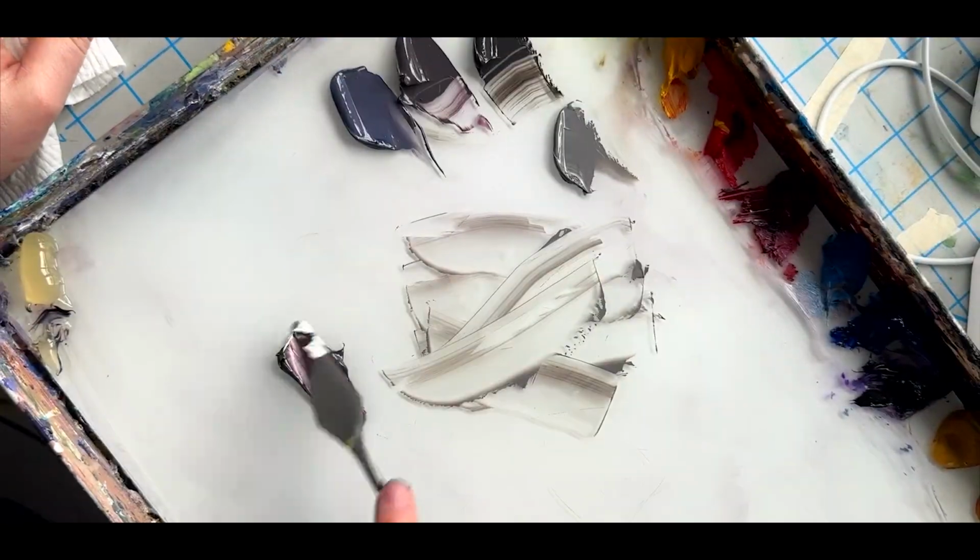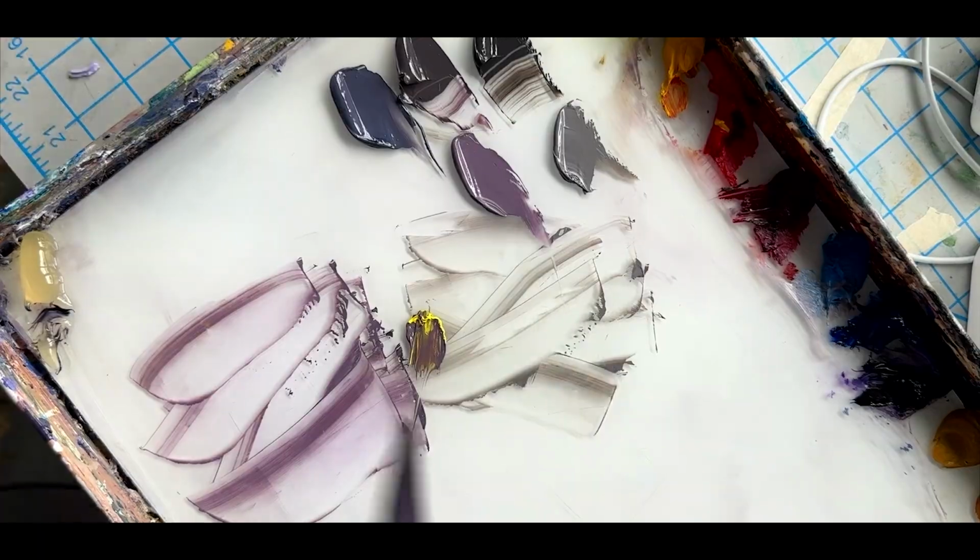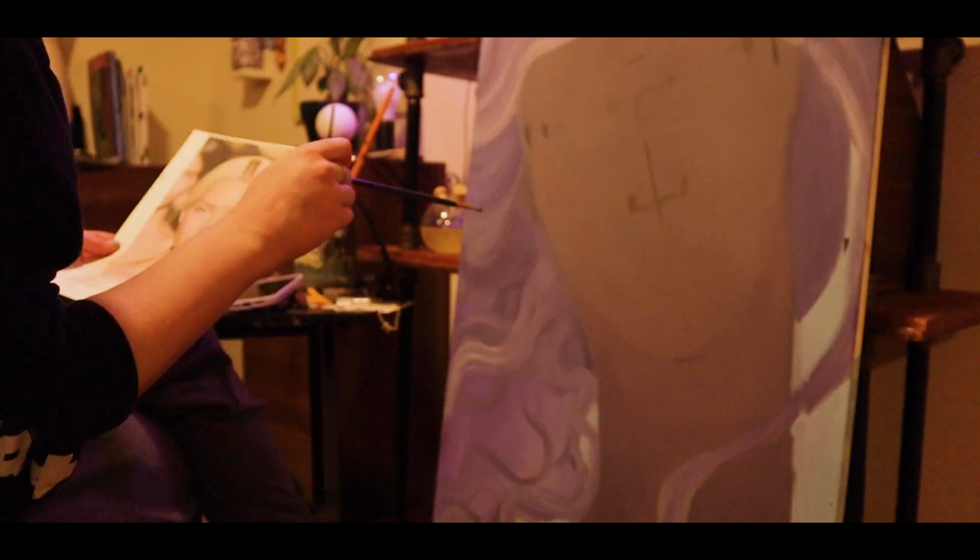Once I returned from the park, I got back to work. I felt like I took my needed breath and grabbed a warm cup of tea, and I just started going at the painting again.